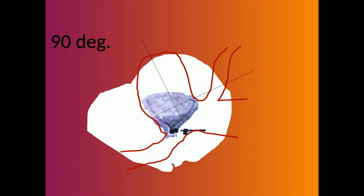If the dome of the aneurysm is not a continuation of the parent artery, it still can be occluded with contour, because contour will be deployed here and slowly pulled down. And when it comes to the optimal position, then we detach there. And if there is stability, it will work and occlude the aneurysm.